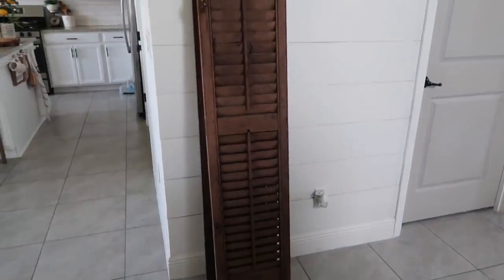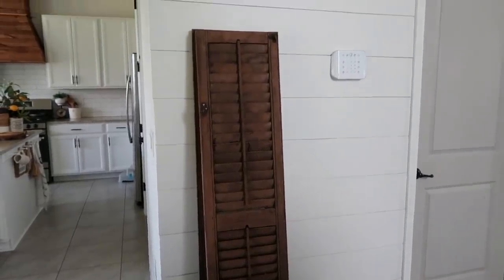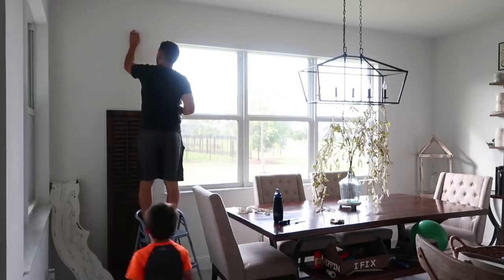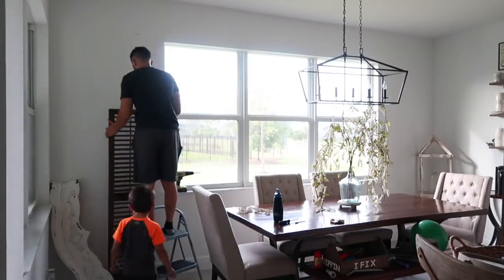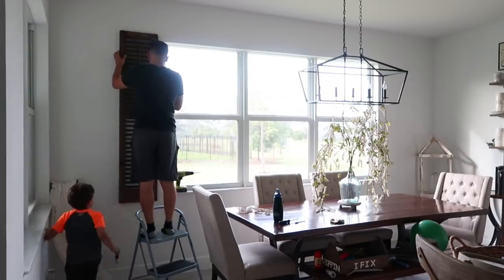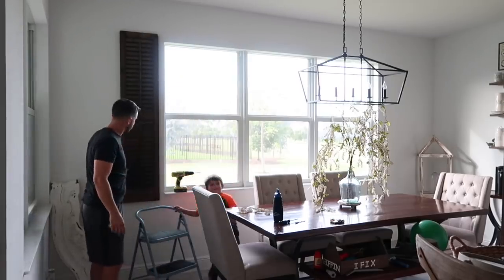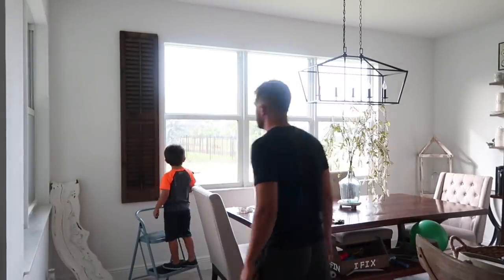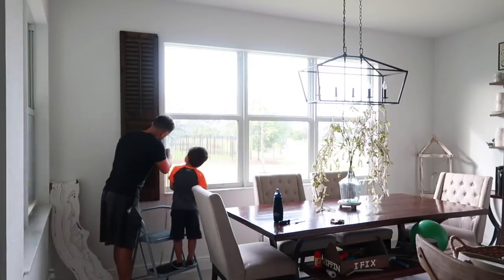I have always dreamed of having vintage shutters somewhere in my house, and these fit perfectly on my dining room windows, and those windows needed some sort of window treatment, and I feel like this was just meant to be. I was so excited, and I've actually had these here for probably a week, and my husband promised he would hang them for me tonight, and I am so excited to see how they're gonna look.